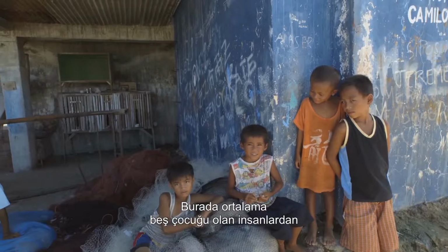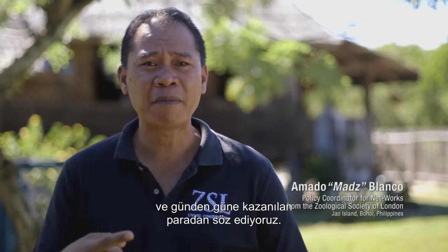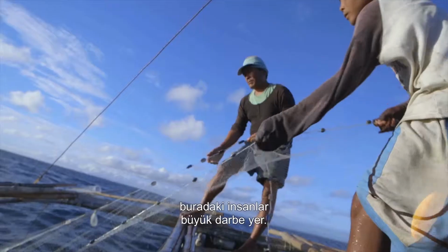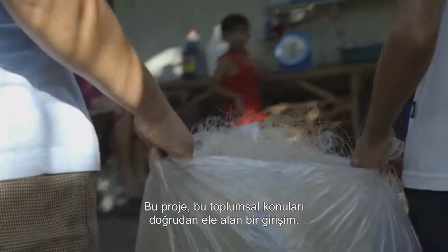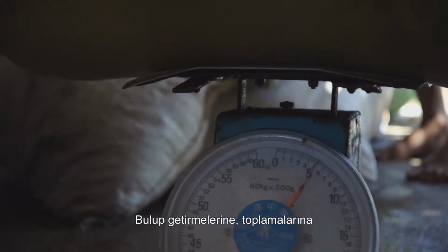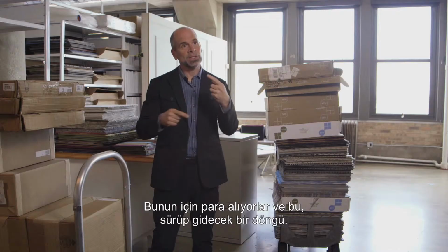You're talking here of people who have on average 5 children, and you're talking of income that is obtained on a daily basis. So people here would really be badly hit when the season is not good for fishing. This project is really something that directly addresses these social issues. We're helping them retrieve it, aggregate it, and give it to our yarn vendor. They're paid for that, and that's a cycle that will continue.